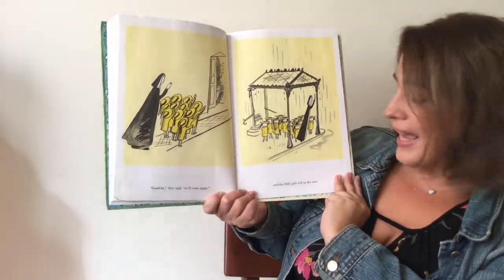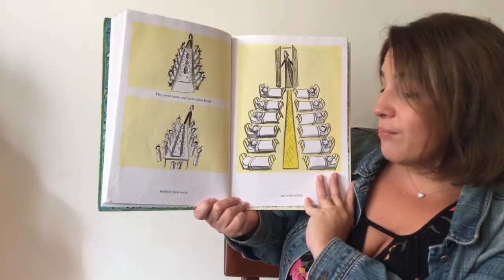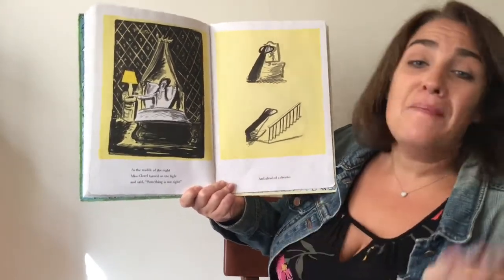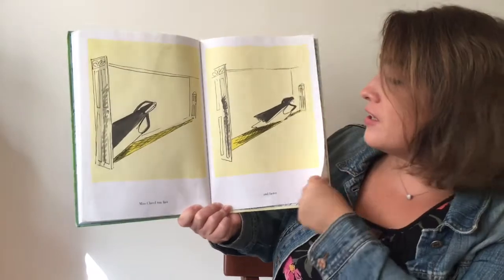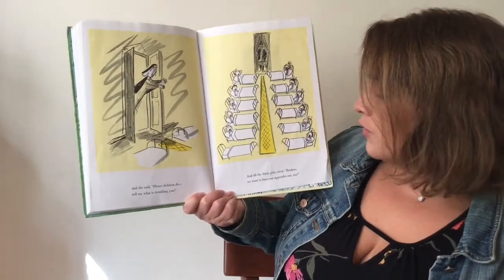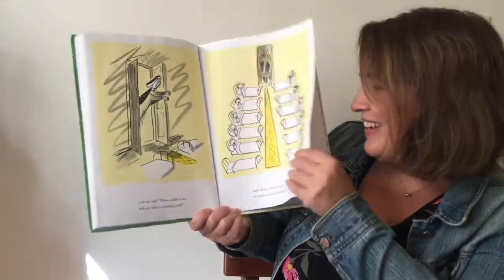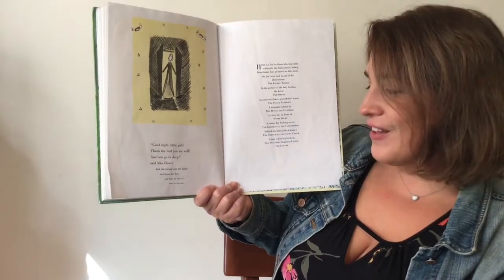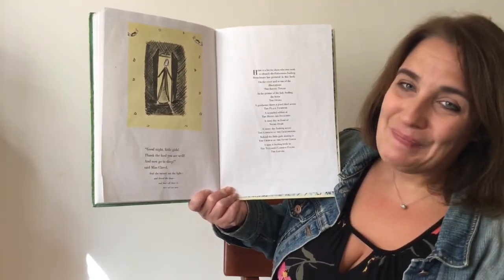Goodbye, they said. We'll come again. And the little girls left in the rain. They went home and broke their bread, brushed their teeth, and went to bed. In the middle of the night, Miss Clavel turned on the light and said, something is not right. And afraid of a disaster, Miss Clavel ran fast and faster. And she said, please, children, do tell me what is troubling you. And all the little girls cried, boo-hoo-hoo-hoo-hoo! We want to have our appendix out too. Good night, little girls. Thank the Lord you are well, and now go to sleep, said Miss Clavel. And she turned out the light and closed the door. And that's all there is. There isn't any more. That's the end.